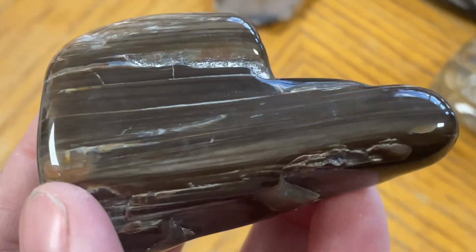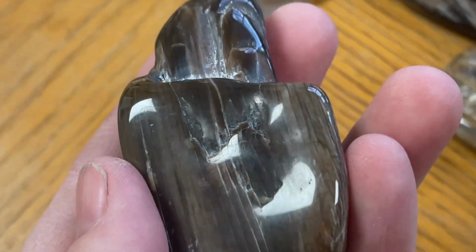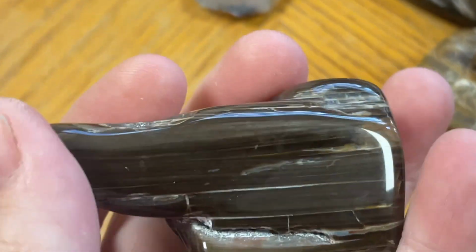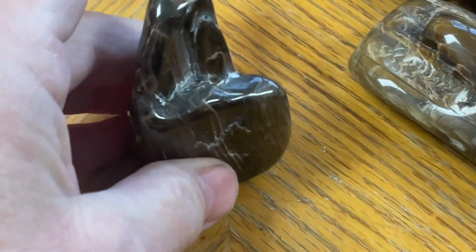This one, holy moly, look at how glassy that is. It's just kind of amazing, isn't it, that it could polish that beautifully when it just is a kind of boring old piece of petrified wood. It kind of sits nicely, kind of not.